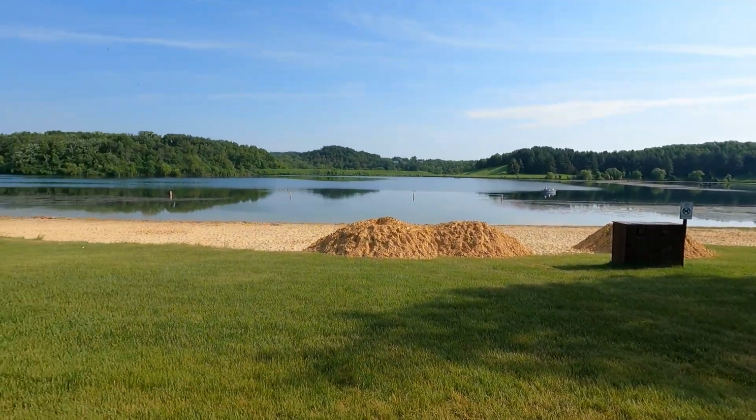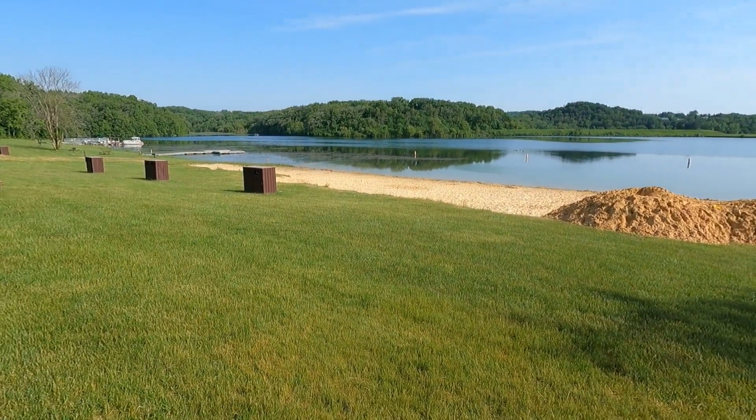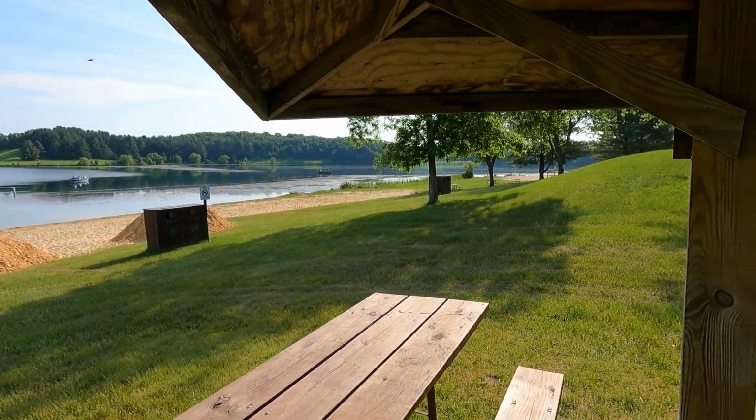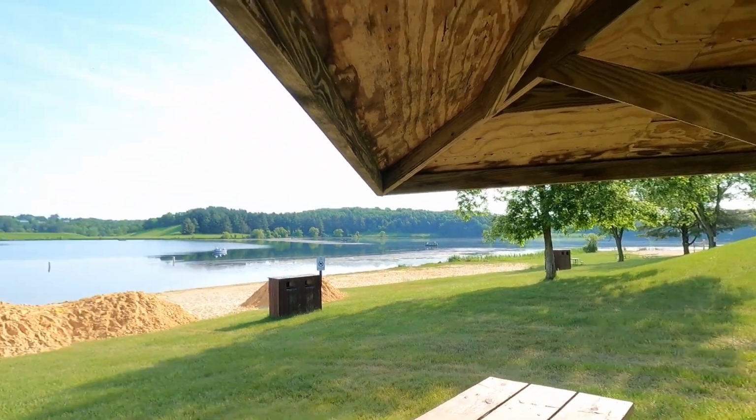It's a campgrounds. They've got a nice beach area here and a volleyball court way over there. So I thought I'd get out, get the arm back in shape, and not ruin anybody's lawn. So let's just have a great day, see what we can find here at the park.